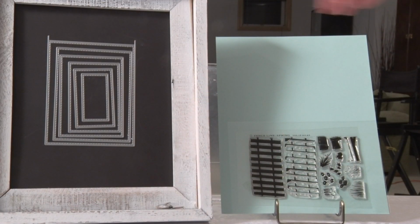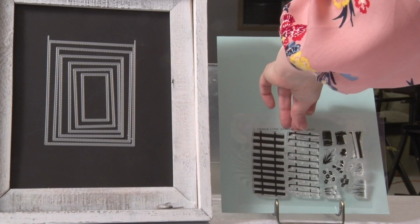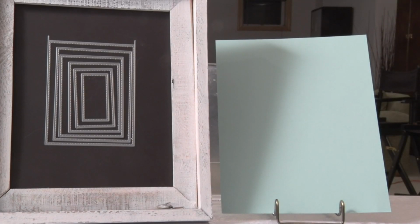All right, so next up, I'm sorry, I didn't tell you the prices for the Noted A2 vertical dies are $20. All right.